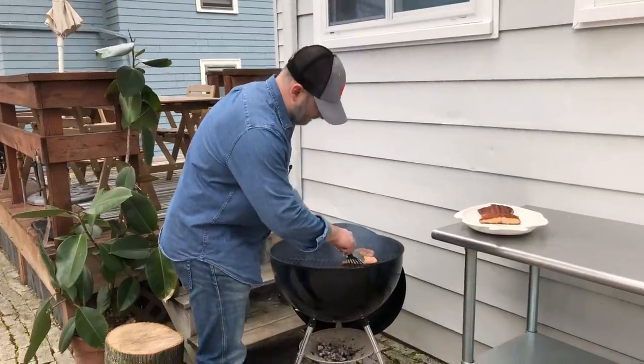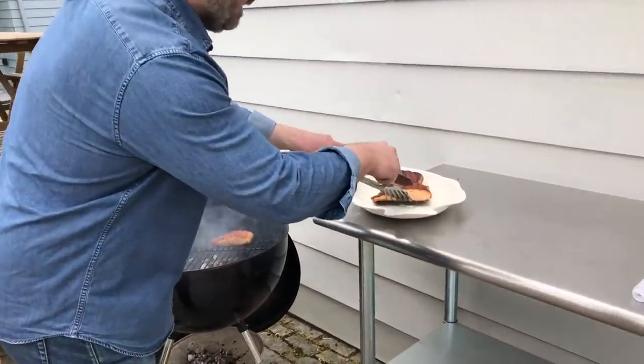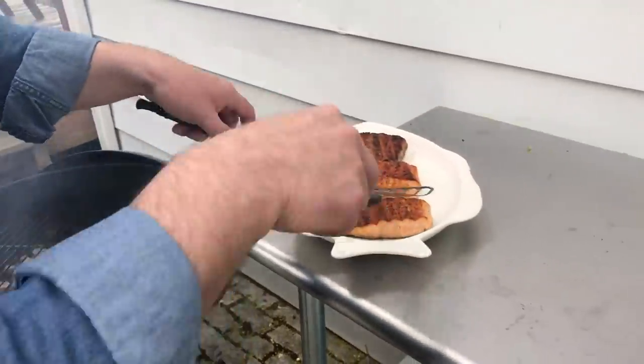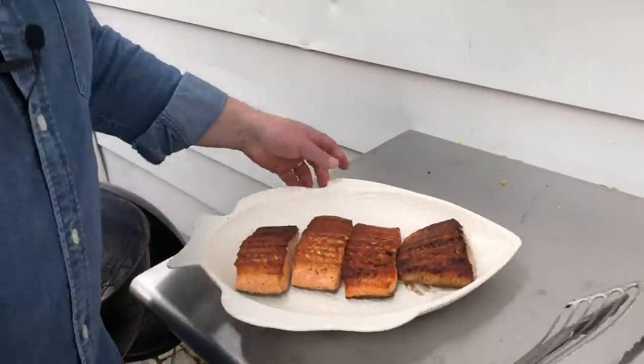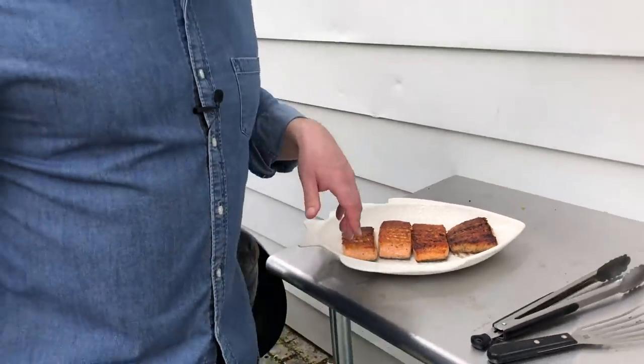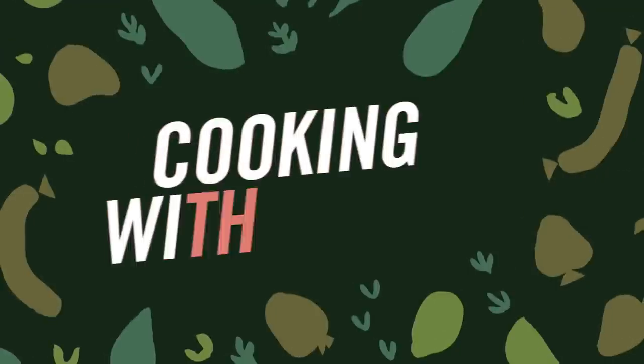Okay, so even the skin didn't stick on this. Here we go. And if it's at all possible, you should put your fish on a fish platter. It improves the flavor, 100%. All right, so there you go. Now you have some basic information about summertime grilling. Get out there and give it a shot.